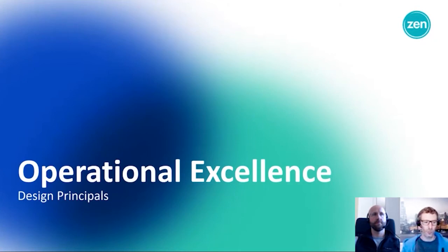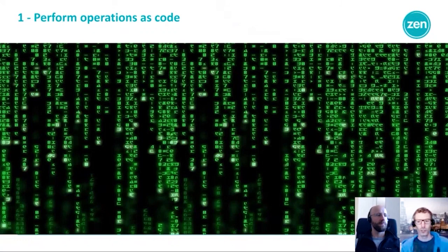So that's a bit of the why and some of the background of what we've seen. Moving on to the design principles. So I'm just going to run through these. So number one is perform operations as code.